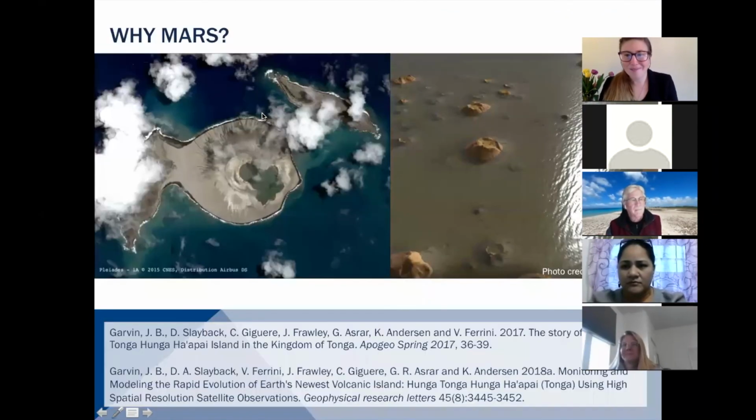So why Mars? On the left, you'll see a satellite image of HTHH, and on the right, you can see small conical volcanoes on the Martian landscape that have been modeled to be flooded with water. The two look pretty similar, right? It's now thought that the planet Mars was once covered with water, and the landscape on Mars that we can see today evolved in the presence of standing bodies of water far in the past.